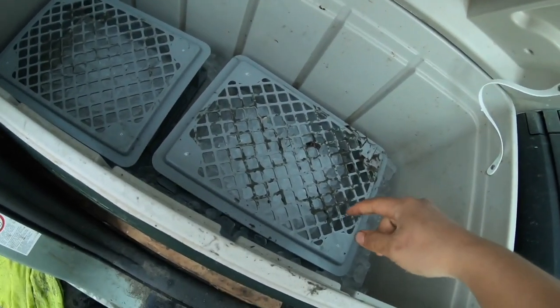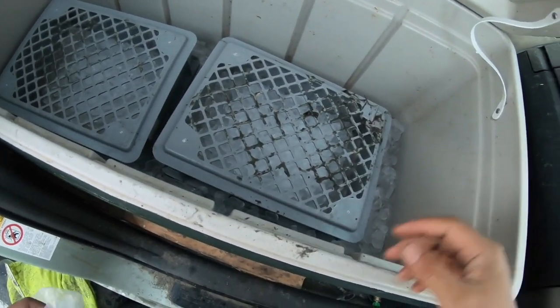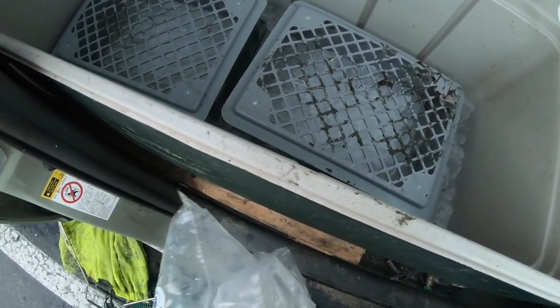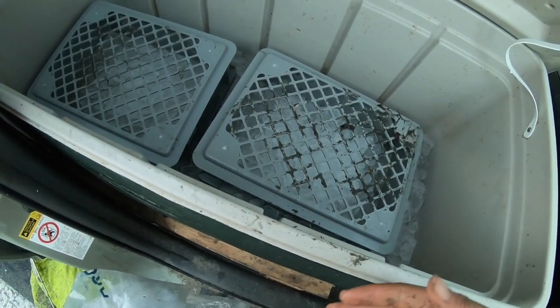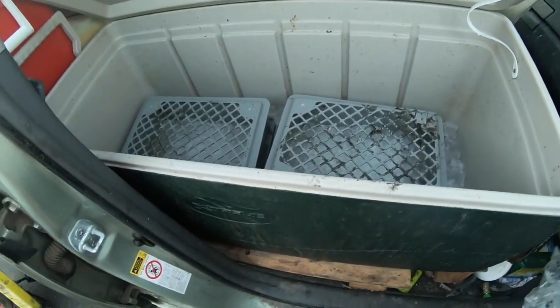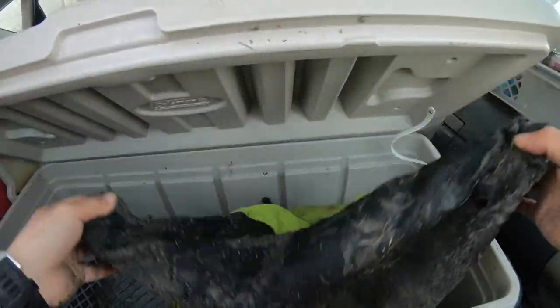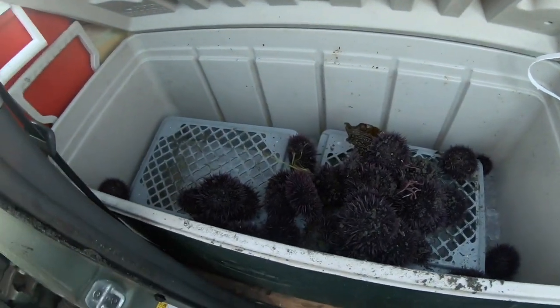So this toolbox is trying to keep the sea urchin away from the ice, because the ice is fresh water and the sea urchin would just die once they come in touch with the fresh water. So I'm trying to avoid them touching the ice. There you go, all the urchins.